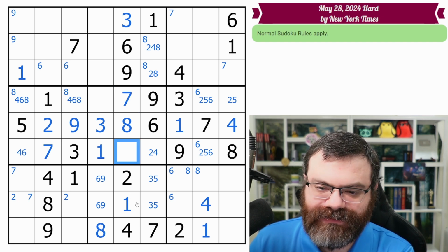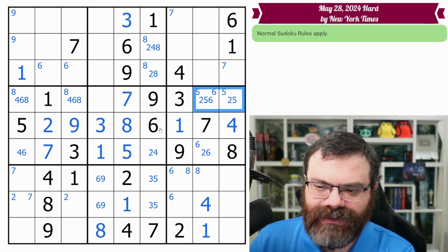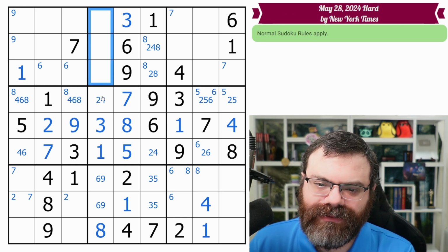And this is whatever's left. I haven't found it yet. That's a... Oh, no, I didn't find it still. That's a 5. So that can't be 5. That puts a 5 up here. This is 2 or 4. Looking to see if that's helpful.